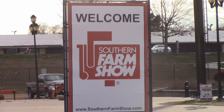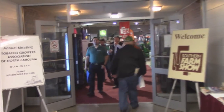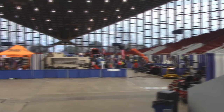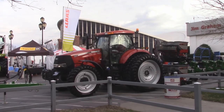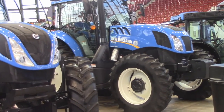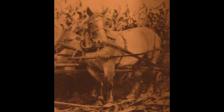The first week in February marks the annual Southern Farm Show at the North Carolina State Fairgrounds in Raleigh. It is an exposition of agricultural equipment dealers, goods, and services, and showcases the newest technology available to farmers and ranchers. Before farmers had access to high-powered tractors and machines, the draft horse was their source of power.